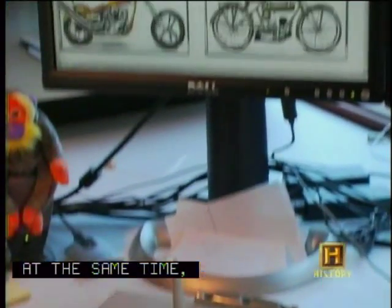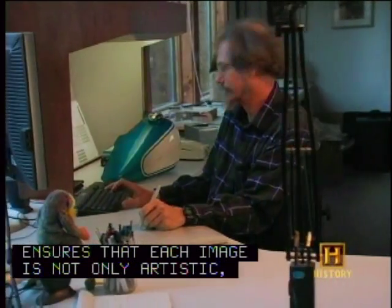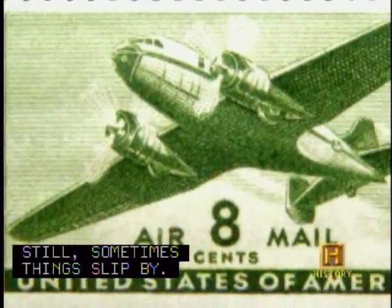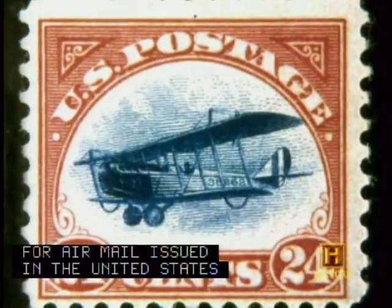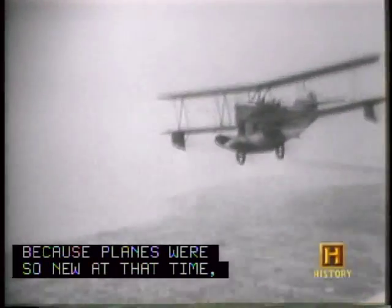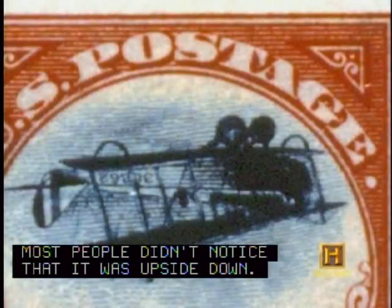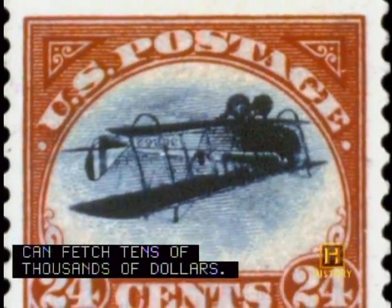At the same time, the Postal Service's meticulous research ensures that each image is not only artistic, but accurate. Still, sometimes things slip by. The first postage stamp for airmail issued in the United States had the Jenny on it, a plane popular in World War I. One of the sheets of stamps was inadvertently turned completely upside down. Because planes were so new at that time, most people didn't notice that it was upside down. Today, a single inverted Jenny stamp can fetch tens of thousands of dollars.